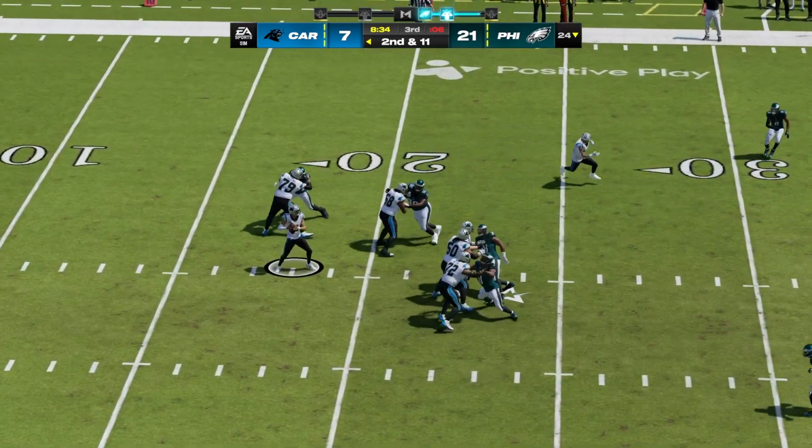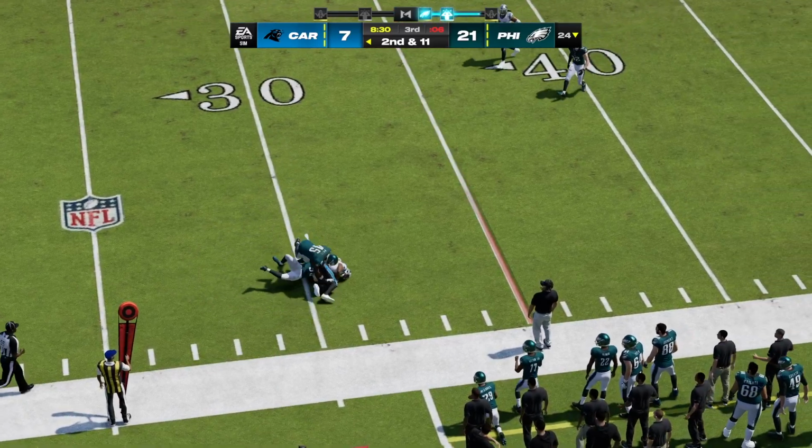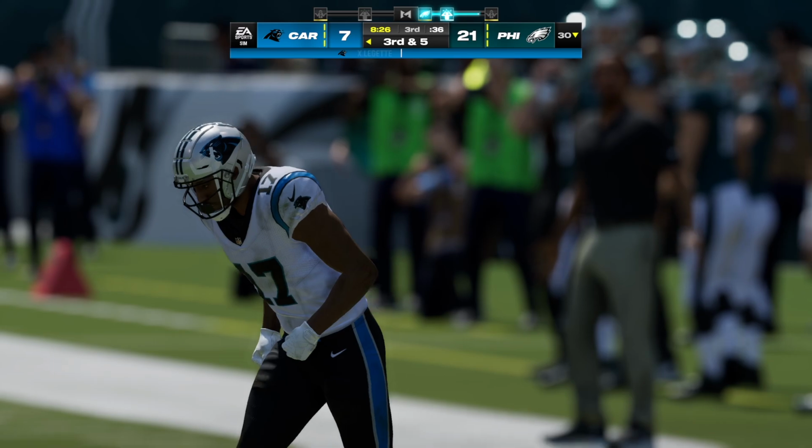Looking to throw, Young. Quick hitter here, it's complete. He'll be brought down on the 30-yard line after a gain of 6.